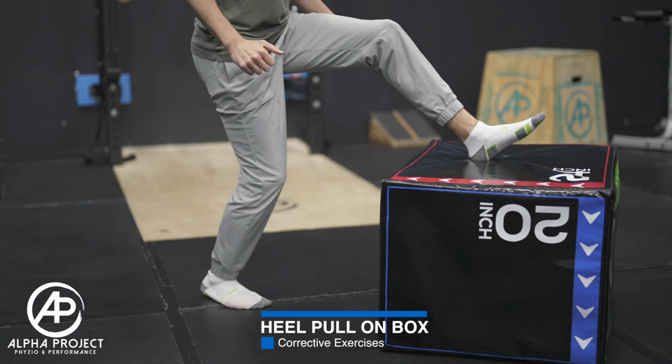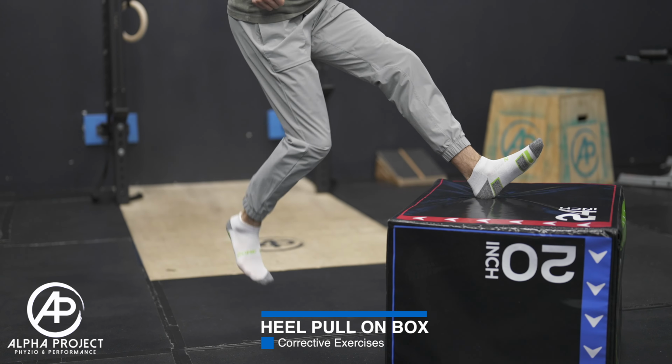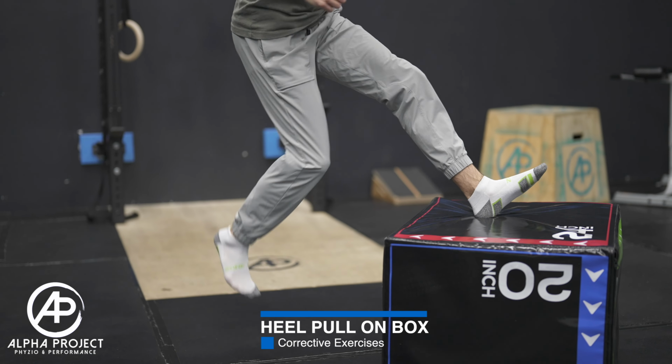The next one, this is my favorite one to work on underpulling, we call it a heel pull on the box. So you are going through this single leg hop, but every time you hop, you're pulling the heel under your body. You should really feel that hamstring working.